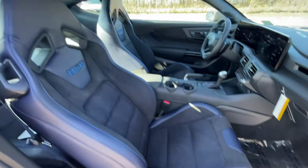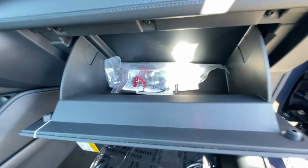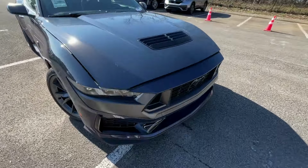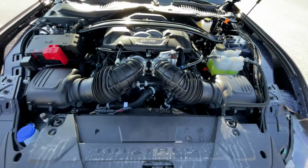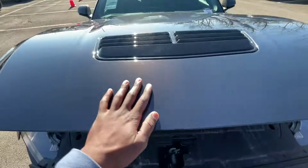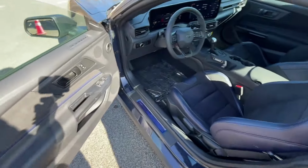And then here we have our front passenger seat. Lockable glove compartment there. Let's go ahead and take a quick look under the hood. And there's that 5-liter V8. Very menacing. But let's go ahead and hop in the driver's seat real quick. Just give a quick rundown of the infotainment system and whatnot, and then we're gonna get to driving this thing.